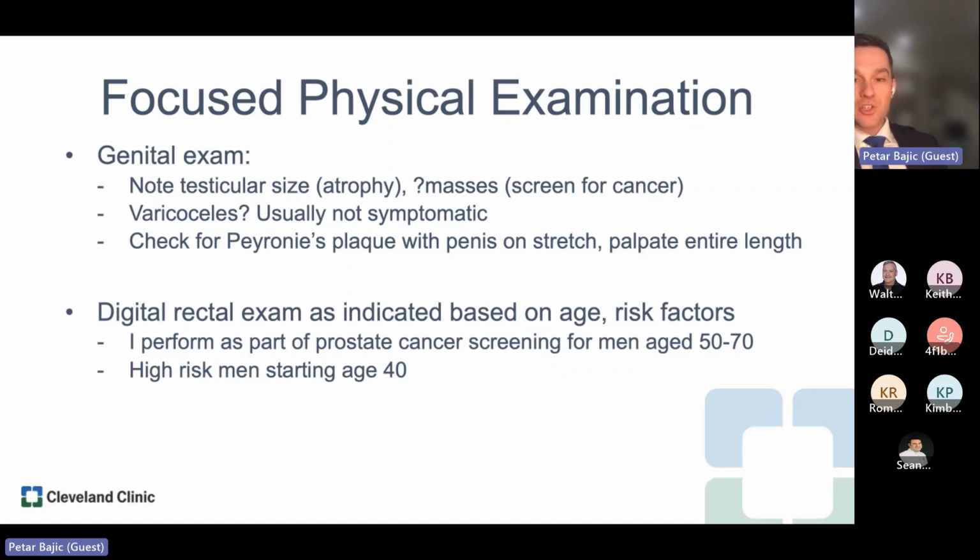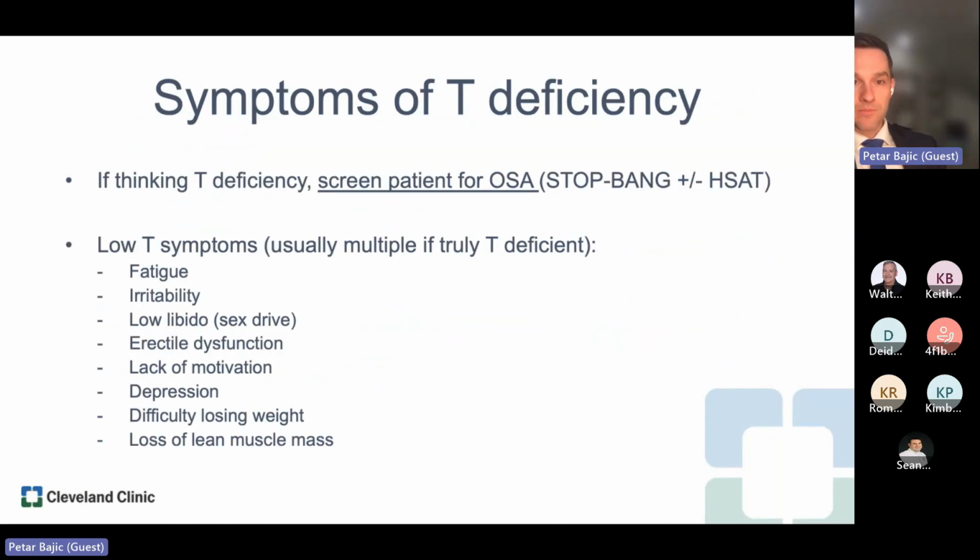And then depending on their age and risk factors, we do think it's a good idea for many men to check a digital rectal exam, particularly if they're at high risk for developing prostate cancer. Although PSA screening, we still recommend as kind of the standard way of screening men who are at risk of prostate cancer, which in general is men age 50 to 70. And for men with a strong family history, we recommend PSA screening starting at age 40. A digital rectal exam can also help you determine whether there's any nodules in the prostate. Although that doesn't have anything to do with erectile dysfunction, men who come to see you for ED are typically in this age group where they are at risk of prostate cancer.